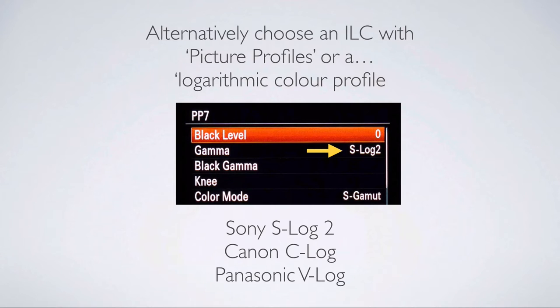For instance, the Sony A7 and the A7 II and the A7 R2 are giving us the video codecs and picture profiles that are seen on the much more expensive Sony video cameras. We have access, for instance, to S-Log2, a very flat profile for recording in low ambient light and creating us low contrast video footage. Also Canon with its C-Log and Panasonic with its V-Log.